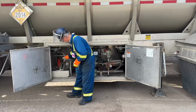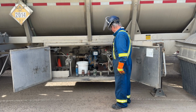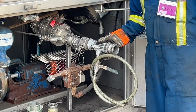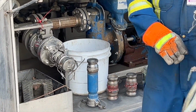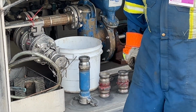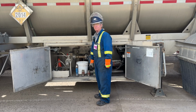On top of that, you want to have a blowdown valve. This connects in between your discharge valve and your hose goes on this end in case you need to drain the hose. And a set of chock blocks. If you don't have chock blocks with the trailer, you should have them in your truck. And, oh, your spill pail. You always want to make sure you got a spill pail.